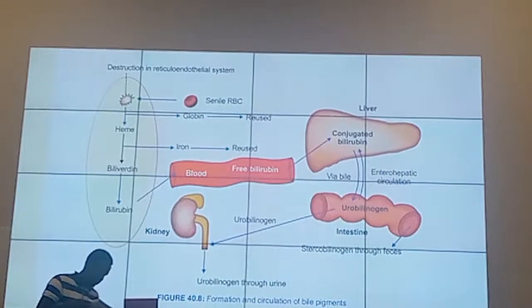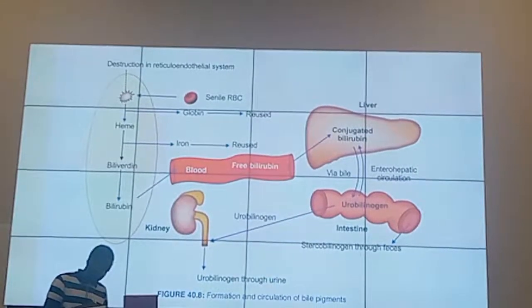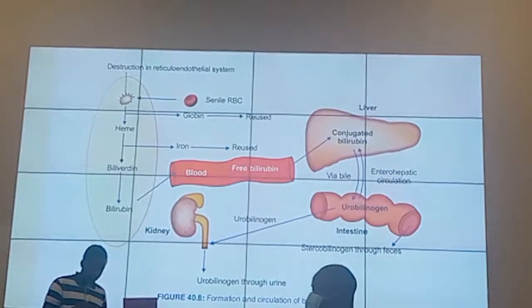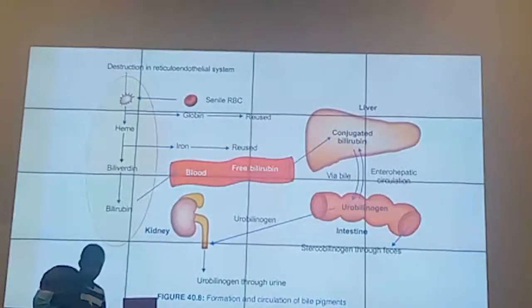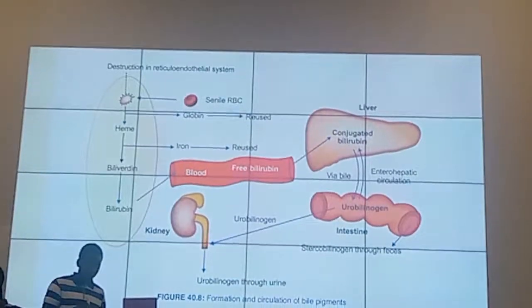So the bile is excreted. So these bile pigments are excreted together with the bile in the intestine. And when they reach the intestine, they will reach a place which is called the large intestine. They will find bacteria in the large intestine. In microbiology, you've had that lecture called normal flora, yes?